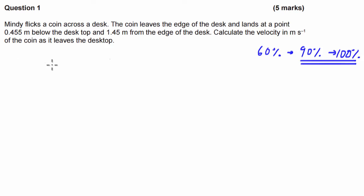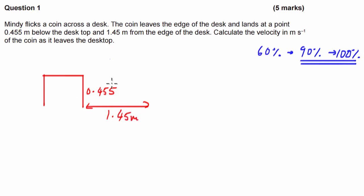So we've got: Mindy flips a coin across a desk. The coin leaves the edge of the desk and lands at a point 0.455 meters below the desktop and 1.45 meters from the edge of the desk. Calculate the velocity in meters a second of the coin as it leaves the desktop. Okay, so I'm going to draw a quick picture of a desk. I'm going to label my diagram. Nothing's fancy here, guys, I'm just labeling everything. Now I know the time that the coin is going to be in the air for is going to be determined by the height of the desk.